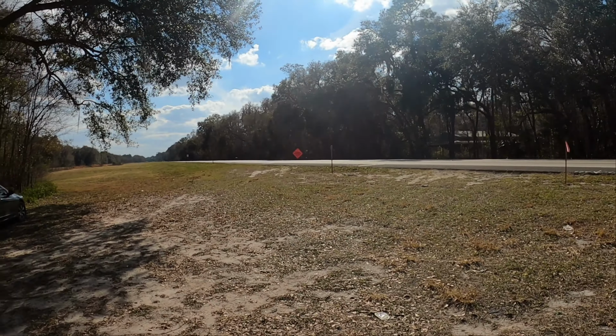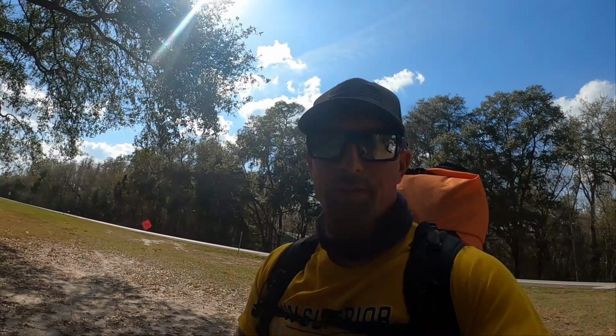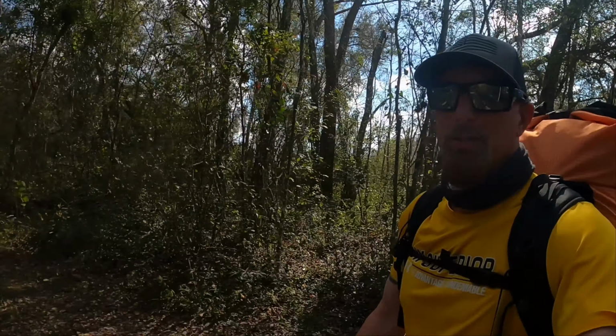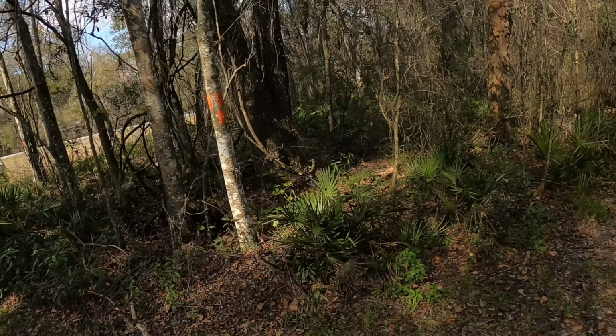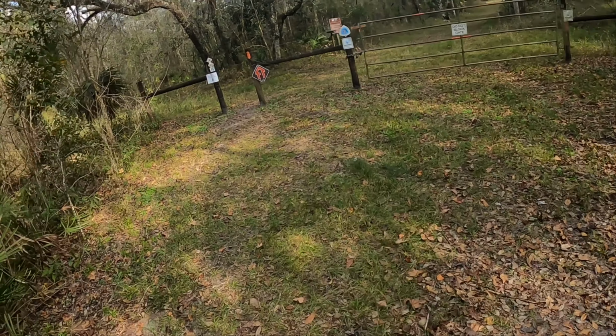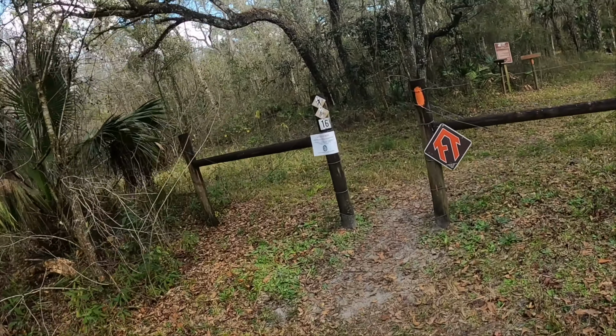Still on 471, just before you get to Colt Creek State Park. I'll put all the coordinates and everything below. So I'm not real happy about parking there for the night, but oh well. Off we go. We'll be on the Florida Trail for a little bit.